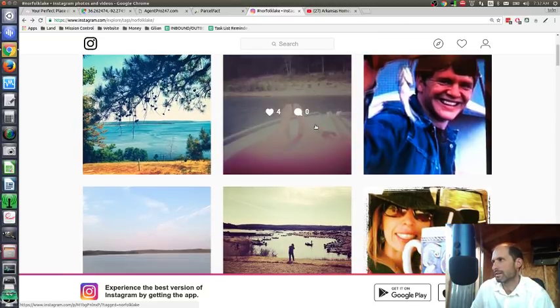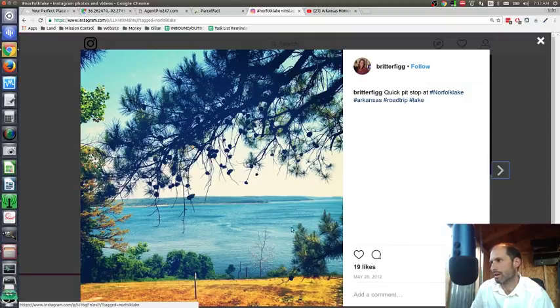Here's some coastline and some feet. Here's a picture of a view. That looks like a good view out over the lake. It's a nice, healthy looking lake with good, solid looking trees.